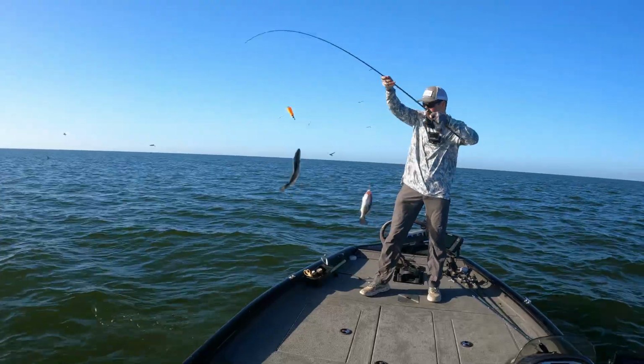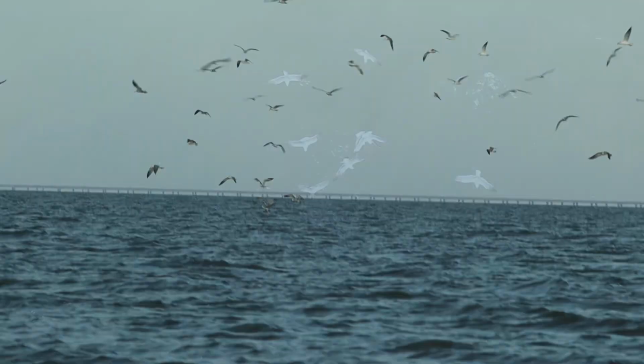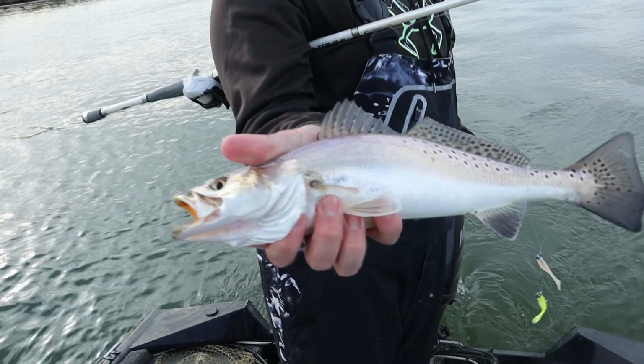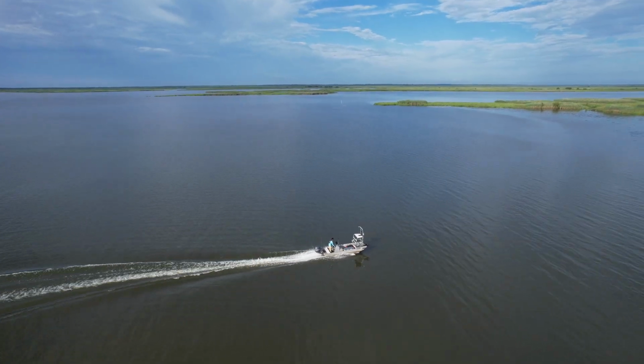Now, this was painfully obvious because there were diving birds, there were jumping shrimp, and fish breaking the surface. But if they were deep, you wouldn't see this, and you would have to rely on making good presentations at the bottom of the water column. So how can we ensure that we always get a good presentation? What are the practical things that we need to put into practice? Well, there's a couple elements to it, and that's boat positioning and weight selection. And we'll get started with boat positioning.